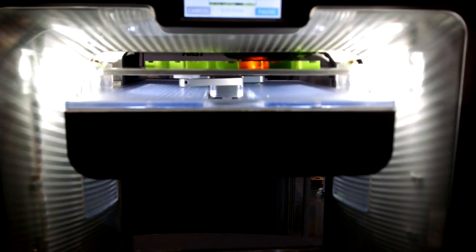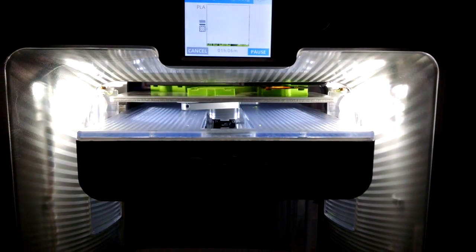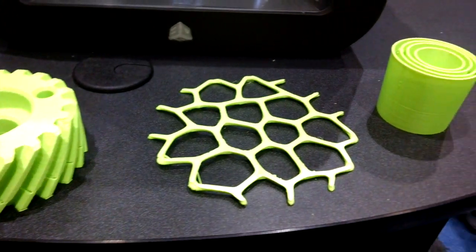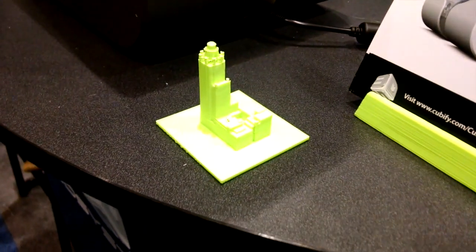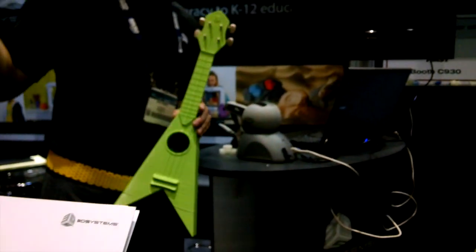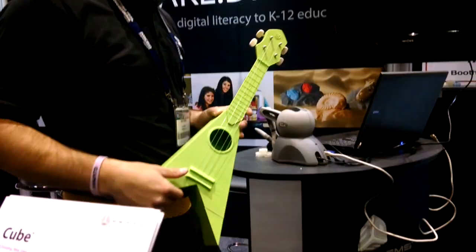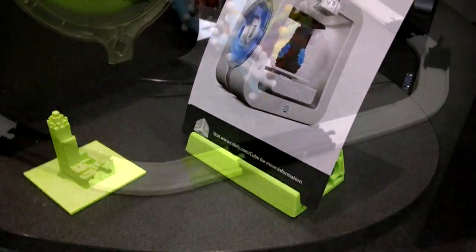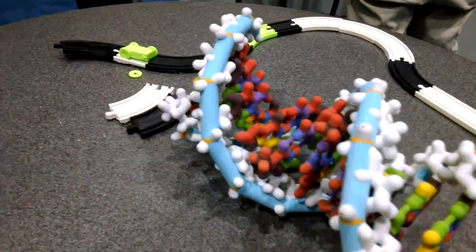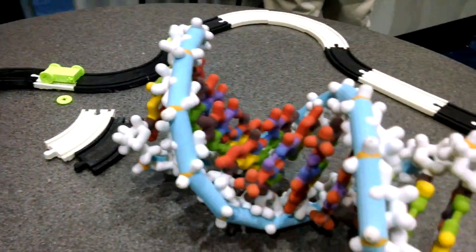It's a cube 3D printer, and this is probably the least advanced thing we're going to see today, so you're going to see some pretty cool things. They made some nice models, and even a guitar made completely out of a 3D printer. They even made colored DNA and a track with a race car.